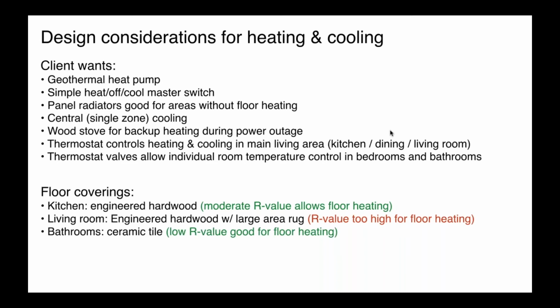So we abandoned the idea of doing floor heating in that area and instead went to a couple of panel radiators. Bathroom, ceramic tile. Again, low R value, so we could do floor heating in those areas. But Heidi and Andy wanted to go with carpet and padding in the bedrooms. So again, R value too high for floor heating.